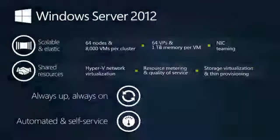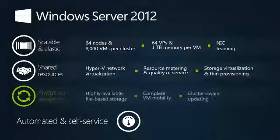Moving to always on, always up. Modern data center services must be resilient to hardware failure, software failure, and servicing. The software needs to be architected to handle failure without any service interruption. Windows Server 2012 lets you deliver the highest levels of service availability at much lower costs.